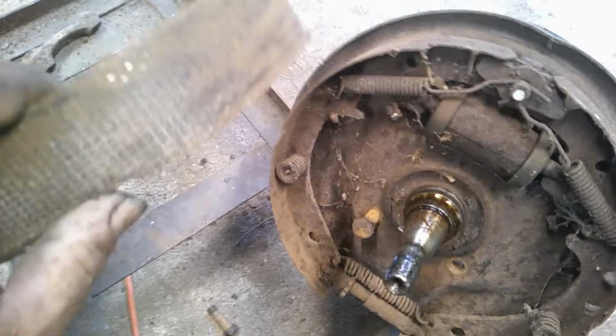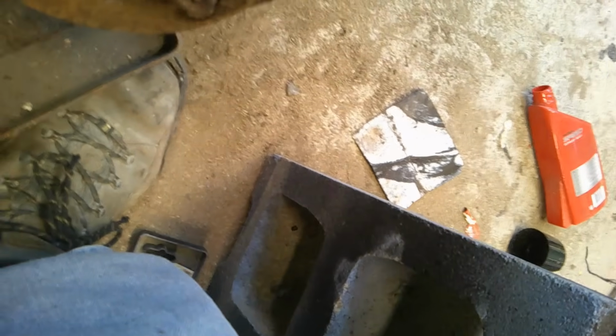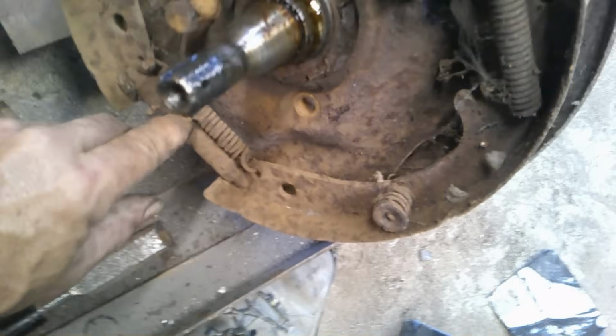That's what's left of the shoes. But I might be able to clean up all this hardware in here and see if maybe that adjuster frees up, if I can reuse it. You know, because I do catch hell if I don't reuse stuff.